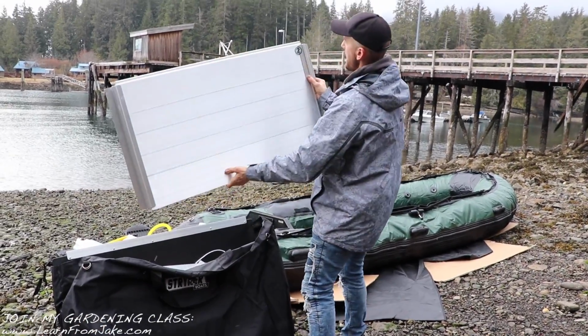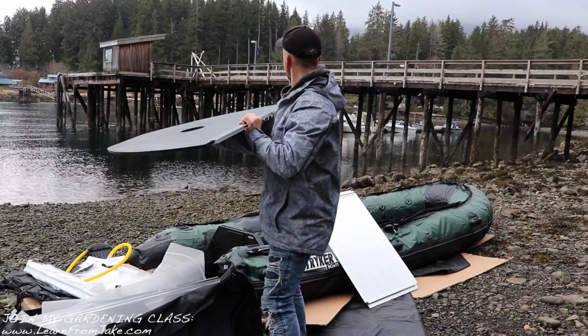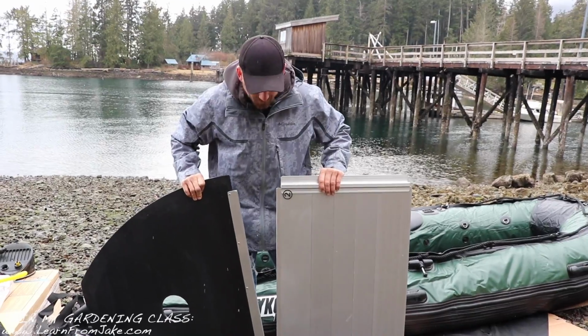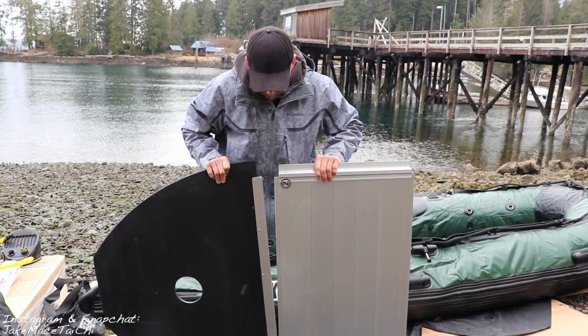Got our aluminum floor here and they're labeled. That's nice. So this one's called 2. Yep, this is called 1. Okay, it says in the manual that they can be installed into the floor of the boat as one set, so they just kind of go together like a male-female part here.